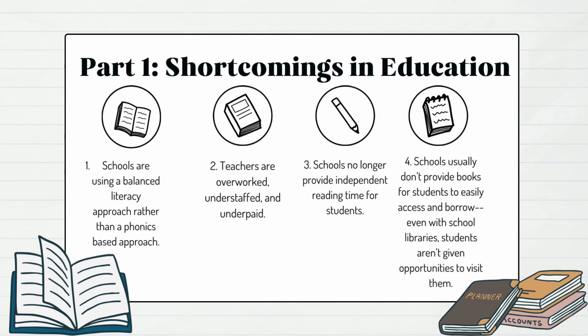Teachers also don't have the time or resources to help struggling students, as they are often overworked, understaffed, and underpaid. In addition, most classes no longer have independent reading time or books for students to easily access. The main ways we can address these educational-based issues are by advocating for phonics-based learning, more time for reading in class, and more resources and funding for teachers.